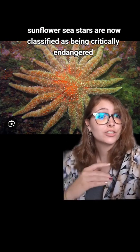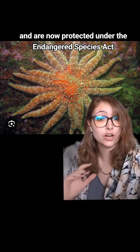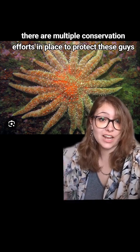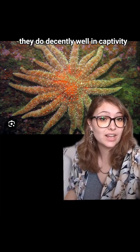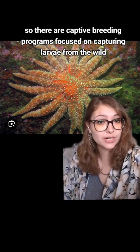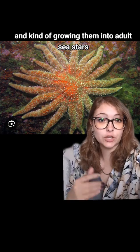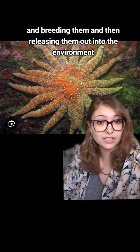Sunflower sea stars are now classified as critically endangered and are protected under the Endangered Species Act. There are multiple conservation efforts in place to protect these guys. They do decently well in captivity, so there are captive breeding programs focused on capturing larvae from the wild, growing them into adult sea stars, breeding them, and then releasing them into the environment.